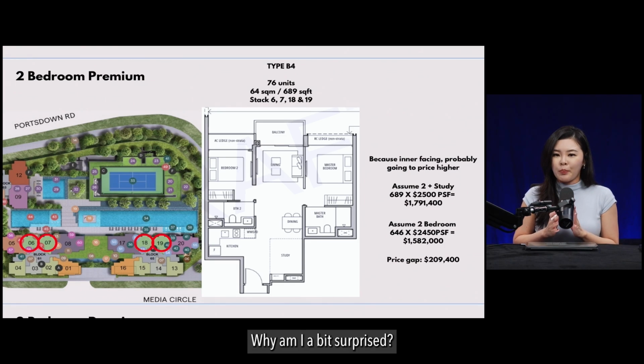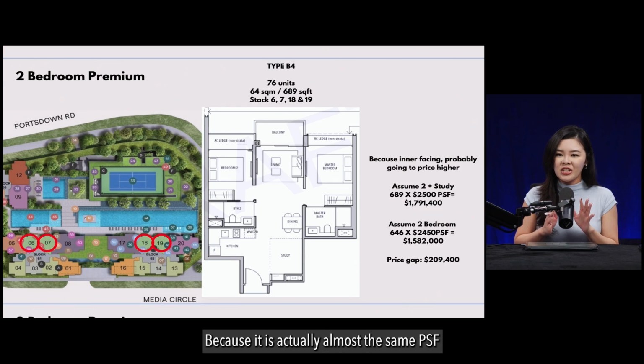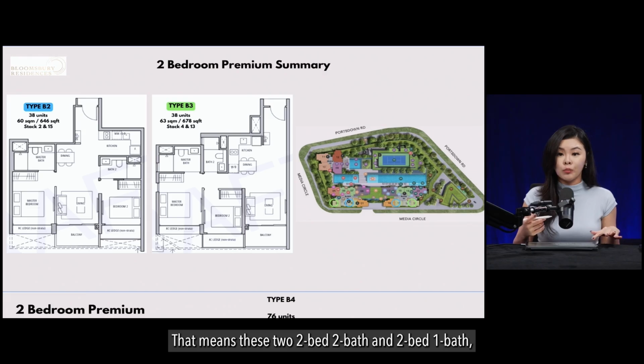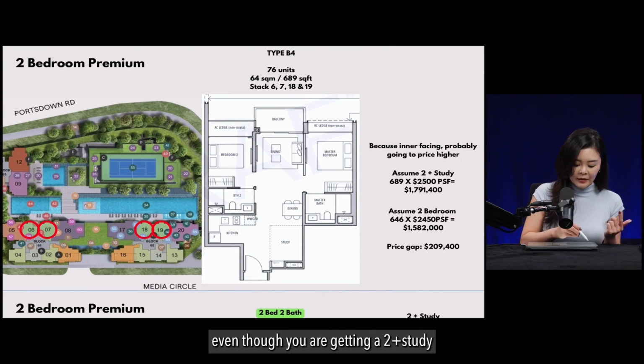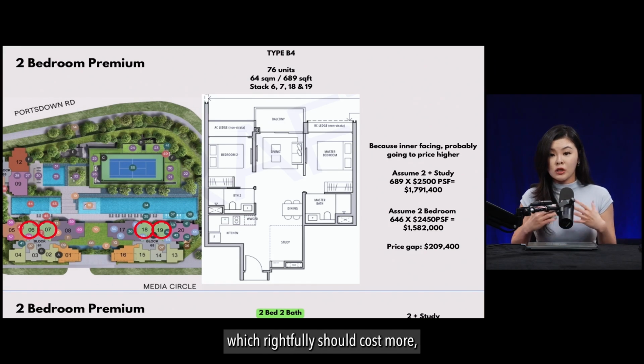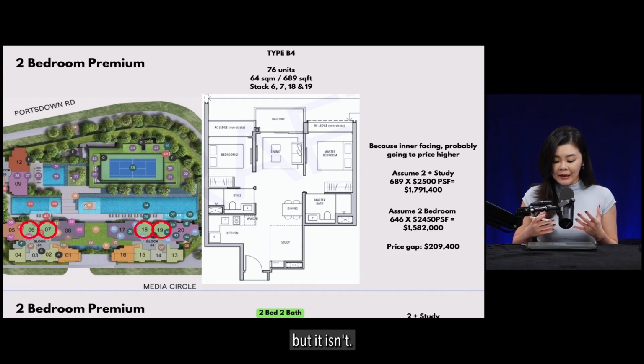Why am I a bit surprised? Because it is actually almost the same PSF as the 2-bed 2-bath and 2-bed 1-bath, which means that today, even though you are getting a 2 plus study facing the pool area, which rightfully should cost more, it isn't.